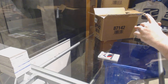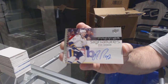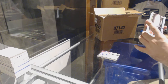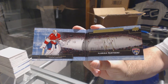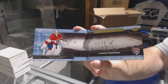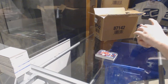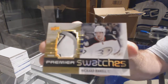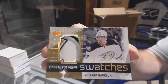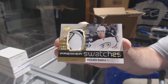For the Preds, premier signatures, Ryan Johansson. For the Panthers, signature booklets, Roberto Luongo. Signature booklets. Oh, that's semi-pretty. Number 240, premier swatches for the Anaheim Ducks. Raquel. A little more over and that patch would have been completely amazing.